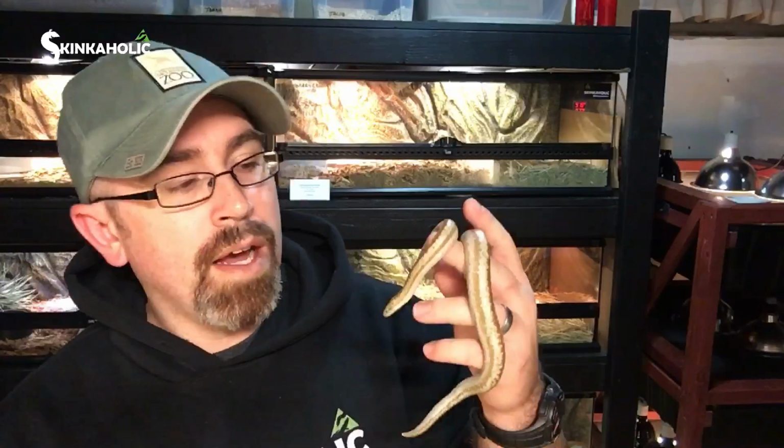And obviously, if the water is too much and for some reason it's causing a high humidity, then that's going to be an issue as well. But a small water dish usually doesn't affect the humidity that much. I also want to provide them with a hide area.